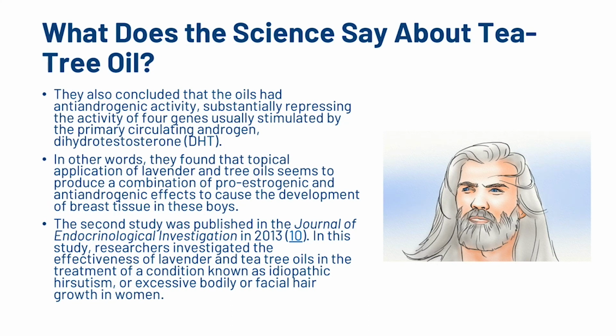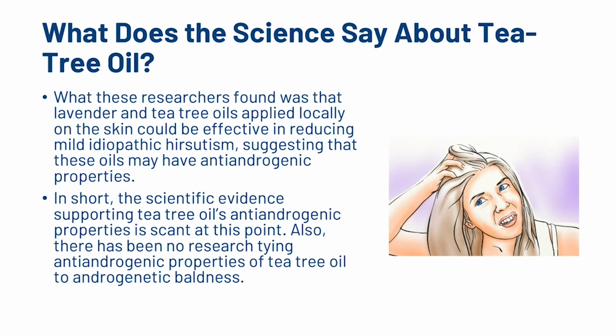The second study was published in the Journal of Endocrinological Investigation in 2013. In this study, researchers investigated the effectiveness of lavender and tea tree oils in the treatment of a condition known as idiopathic hirsutism, or excessive bodily or facial hair growth in women. What these researchers found was that lavender and tea tree oils applied locally on the skin could be effective in reducing mild idiopathic hirsutism, suggesting that these oils may have anti-androgenic properties.